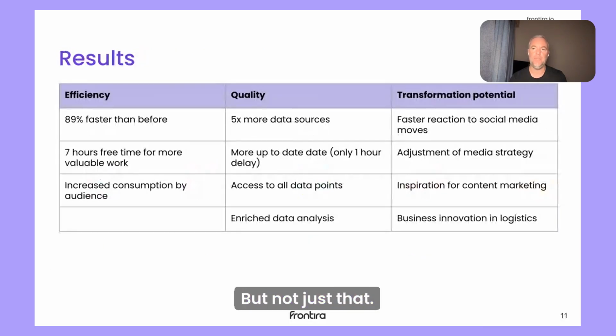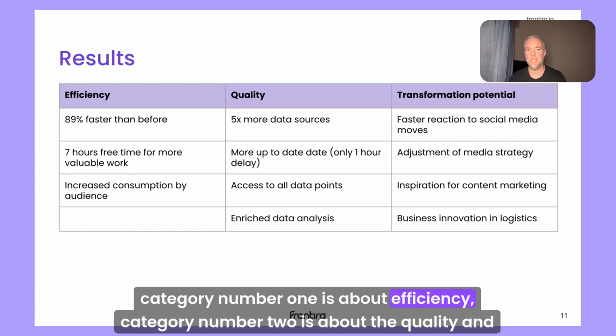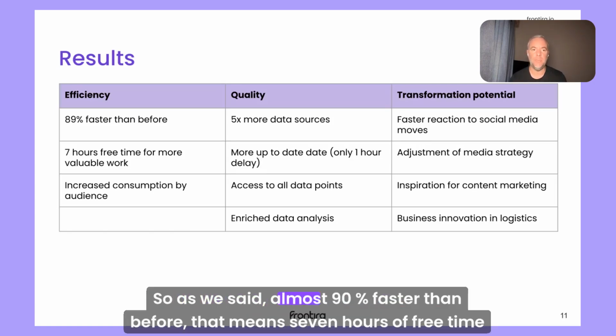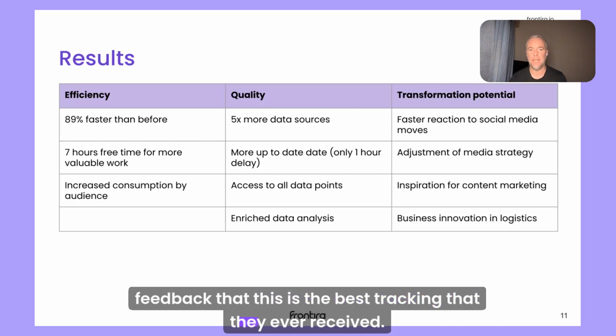But not just that. When we look at the results, we clustered them in 3 different categories, which is what we also see with other projects most of the time: category number 1 is efficiency, category number 2 is quality, and category number 3 is the potential to actually transform what you're doing here. So as we said, almost 90% faster than before. That means 7 hours of free time to do work that's more valuable for that person. And we can also see an increased consumption by the audience, where we got the feedback that this is the best tracking they ever received.